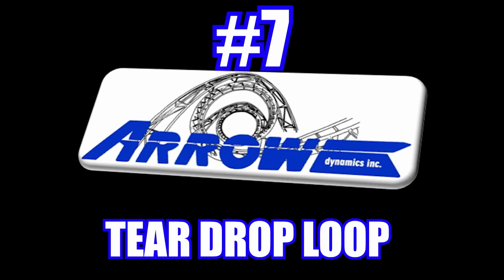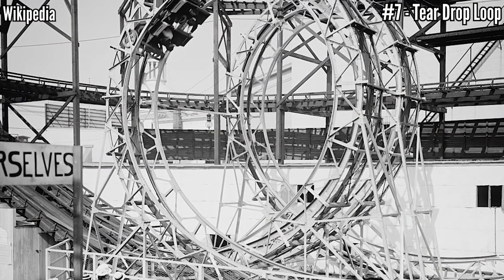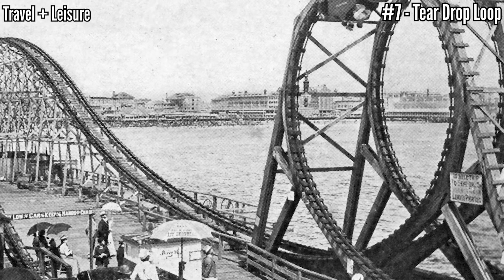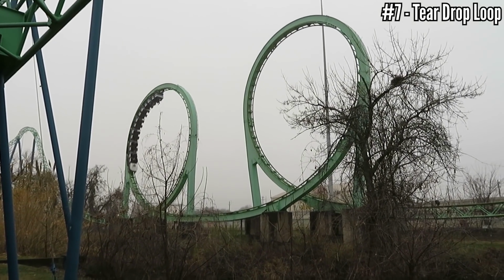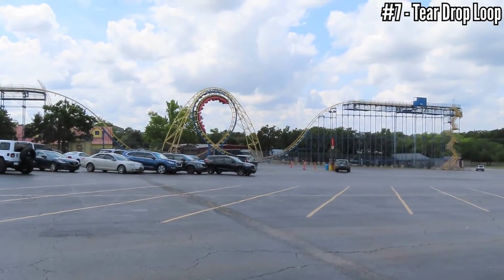Number 7. The Teardrop Loop. The vertical loop was nothing new in the 1970s. These were introduced back in the early 1900s, but they didn't really work out. The G-forces were too strong pulling into the loop, and the cars would slow down too much at the top. The idea was shelved for decades. By the mid-70s, both Aero and Schwarzkopf were working to reinvent the vertical loop. Both were successful, but they did it in their own way.